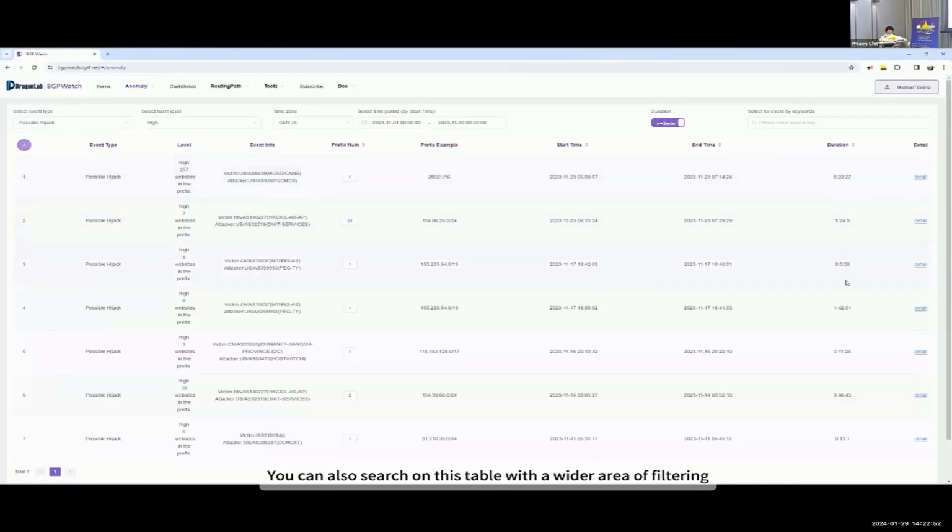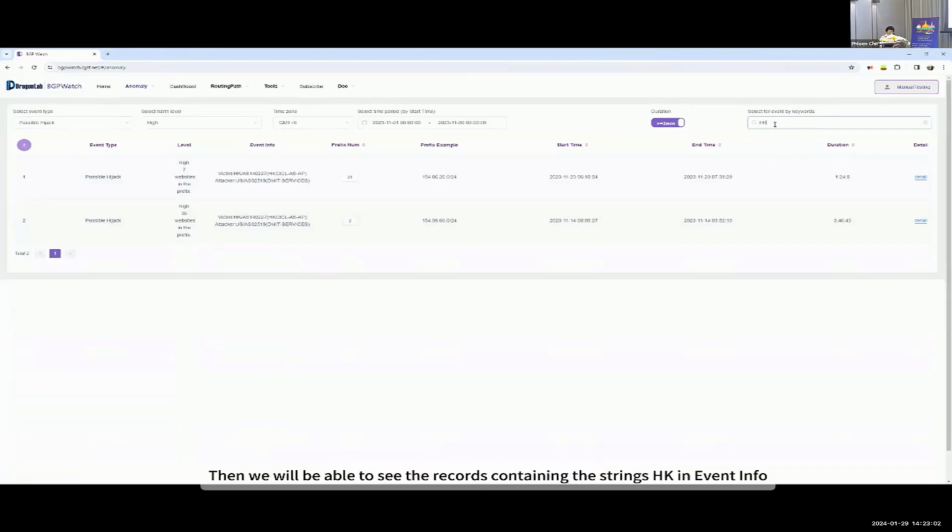You can also search on this table with a wider area of filtering, like AS's country or region or name. Let's say we search for HK, then we will be able to see the records containing the string HK in event info. That means the information that contains Hong Kong is shown on this table.